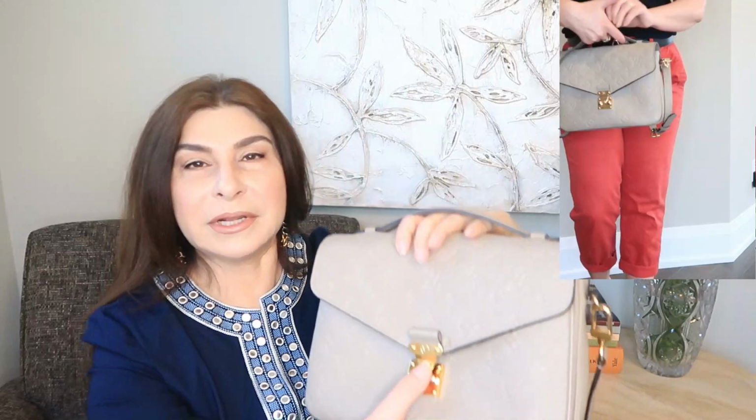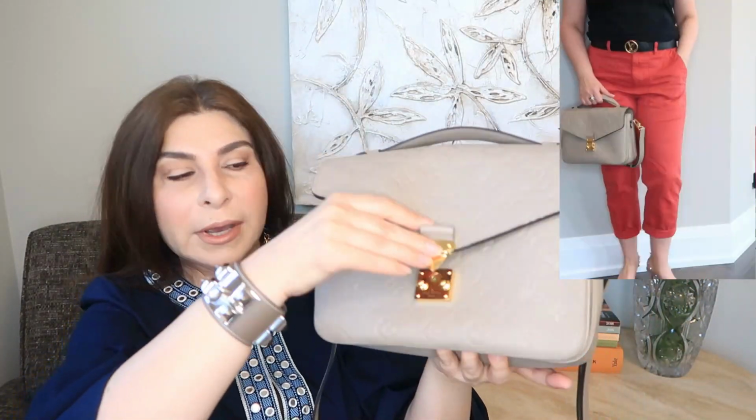If the handbag is full, you almost have no problem, but if your handbag is not completely full, when I'm trying to close this, quite often I find myself pushing zillions of times before I am able to. And right now, because the handbag is empty, it's very difficult to close, and finally I managed to close this lock. So this is the only negative, in my humble opinion.